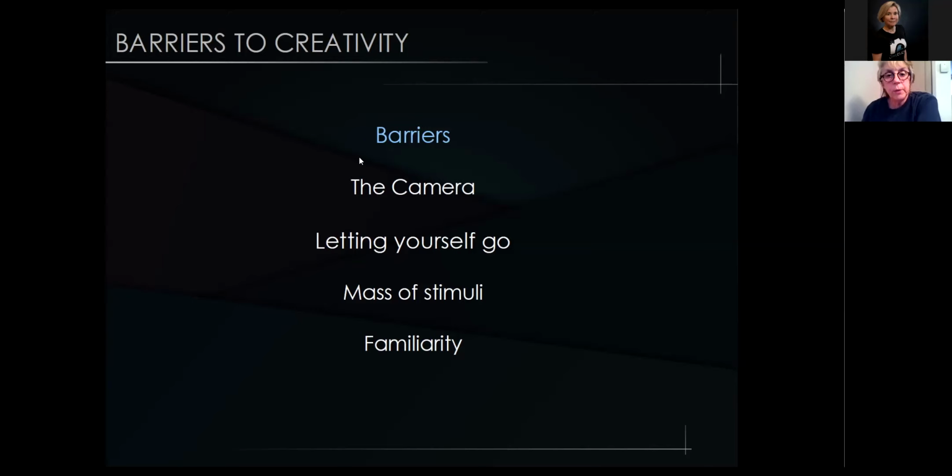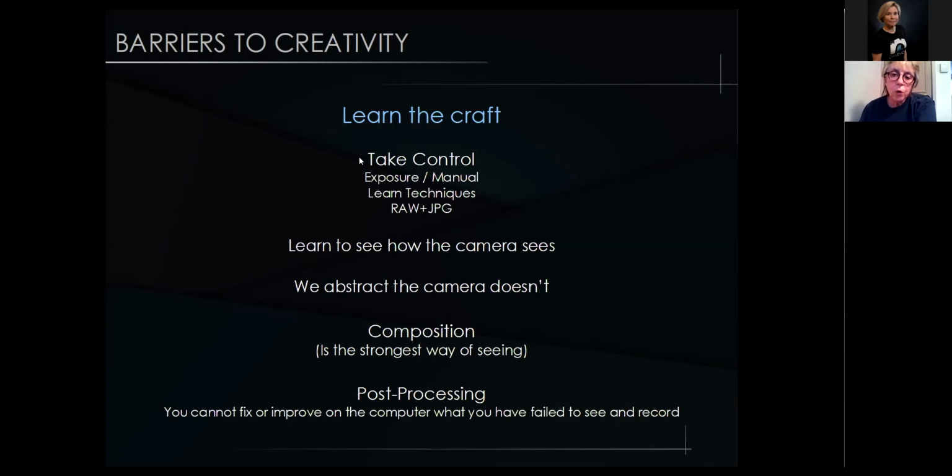We're going to talk first about the camera, because I know that's probably the most important thing for a lot of people. And what I would say is one of the main obstacles to being creative is that you've got to learn the craft. You've got to learn the craft of photography. You've got to learn how the kit works. And it can be hard. It can take a while. Some people can learn it in a month or a week. Some people, it takes them years to learn it.